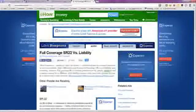A major difference exists between full coverage and SR22 and liability auto insurance, however. Full coverage SR22 includes protection for the people, vehicles, and property involved in an accident, while liability insurance only covers the damage that you do to others and or their property. So that's the difference.